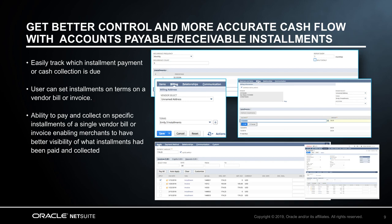With the installments feature, companies now have an easier time and improved efficiency in managing installments in the accounts payable and accounts receivable processes. This feature will provide companies with improved functionality as well as maintain better controls over cash flow.